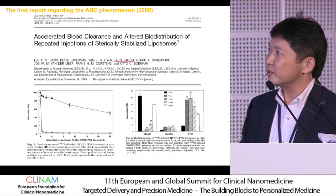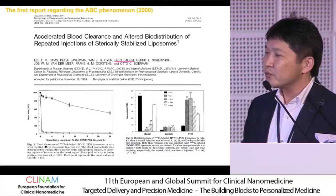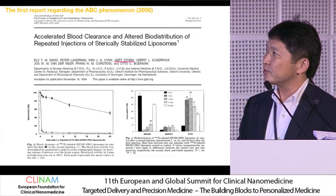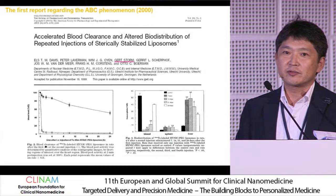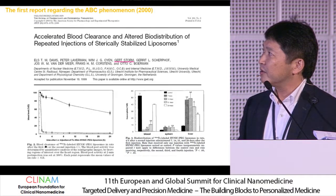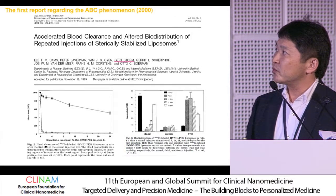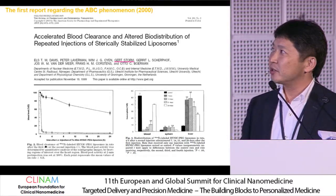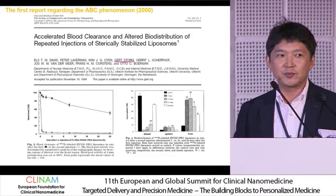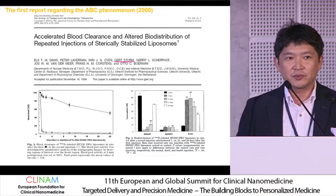Actually, the first dose showed a very nice circulation property because of the PEG shield. But one week later, they injected the same liposome into the same animals. The second dose was rapidly cleared from blood circulation within 15 minutes, and then extensive liver accumulation occurred. This is the first report. At that time, we were interested in the fate of nanoparticles after administration, so we learned lots from this paper, and then we decided to begin to figure out the mechanism behind this issue.